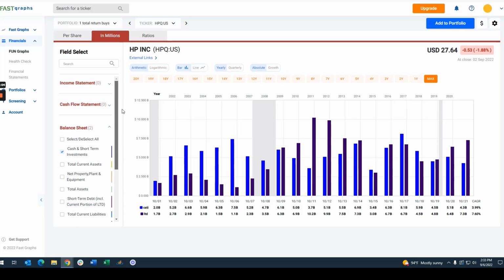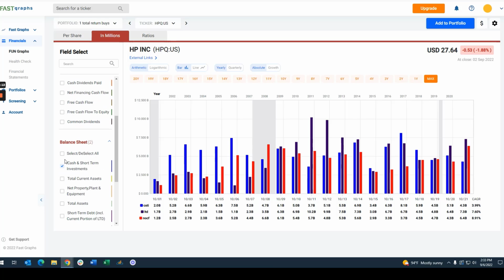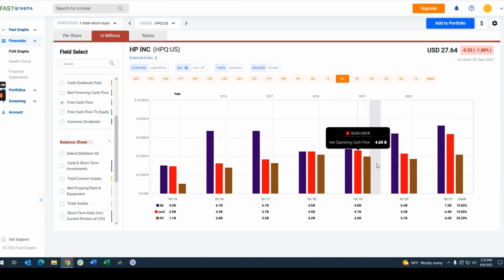Now, from a standpoint of cash flow, going back to cash flow a minute, if I look at net operating cash flow, you can see their net operating cash flow is also very, very strong, and they could easily amortize all their debt very, very quickly just from their operating cash flow. And then once again, if I look at free cash flow, you can see that free cash flow also would allow them to pretty much amortize their debt. And you can see that when I look at just the last few years.